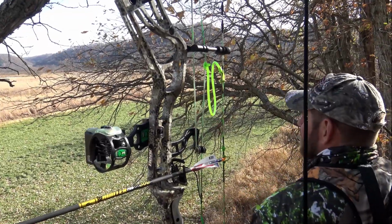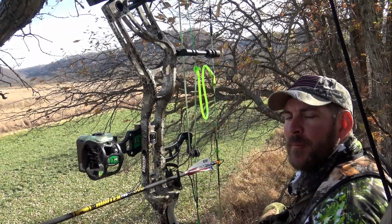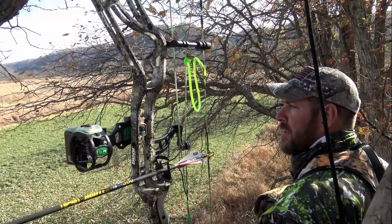Yeah, it looked like she's just up, just kind of milling around. Yeah, that's good. She might have been up all night with that full moon. Yeah, true. Now she's kind of getting hungry again.